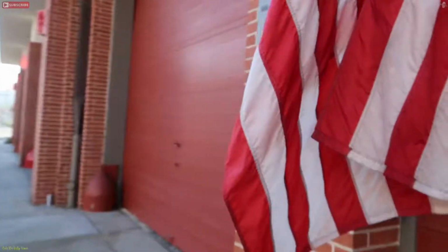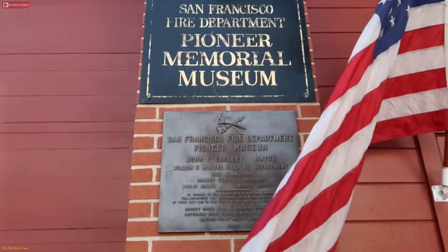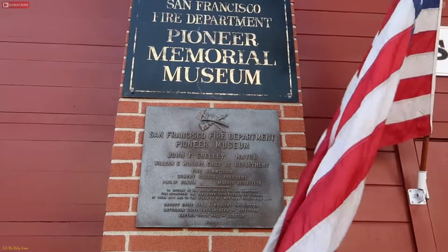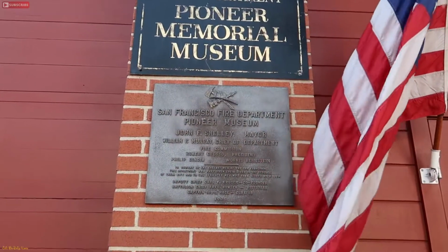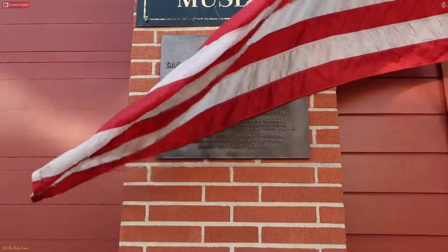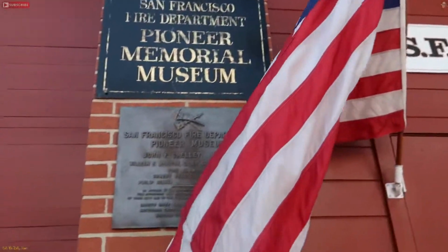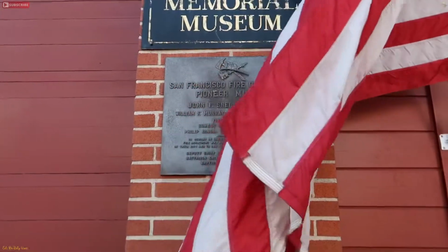And then this building, it says it right there, with Old Glory waving, so I can't hardly read. Fire Department Pioneer Museum by John Shelley. Come on, Old Glory. Come on. Let me read this. A whole piece of San Francisco history that's been sitting here this whole time. And again, now that I stop pointing, the flag decides to stop waving. But I'm gonna go in and check this out.